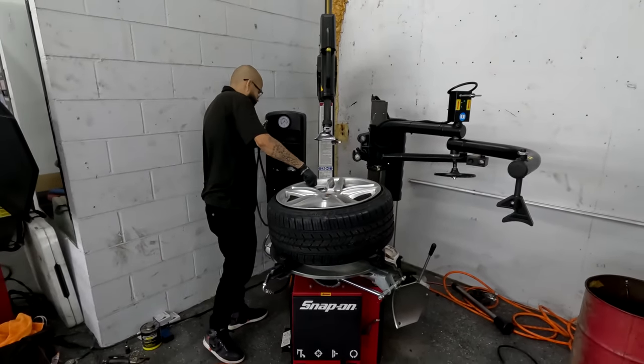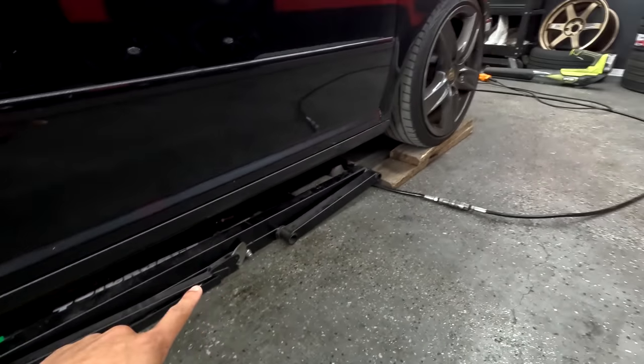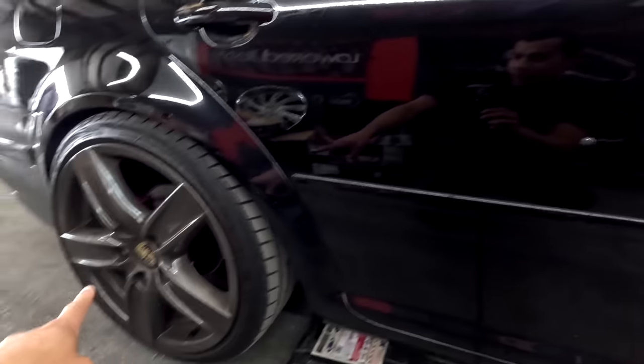Perfect. We're going to use these really awesome quick jacks, which I want a set of for the garage, to lift up the car. I'm going to put the 30s in the front. The 30s back here will stay, and the Panamera wheels going on the car.